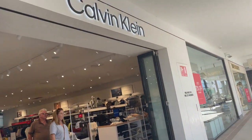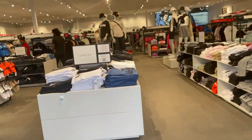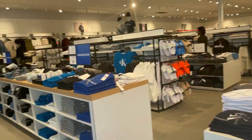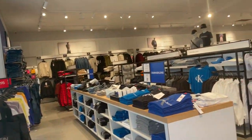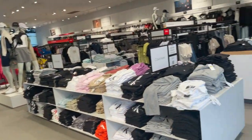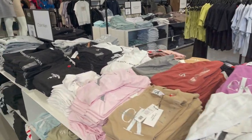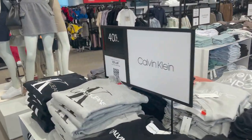Calvin Klein is a globally recognized fashion brand known for its minimalist aesthetic, modern designs, and iconic logo. It is particularly renowned for its underwear and intimates collections. The brand's underwear lines for men and women include briefs, boxers, bralettes.